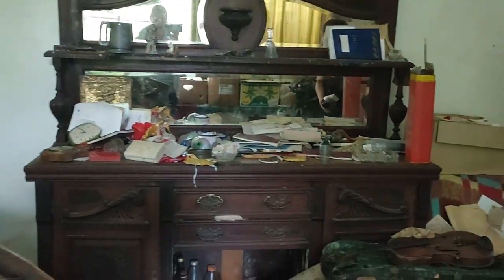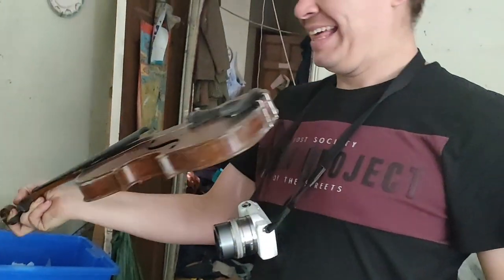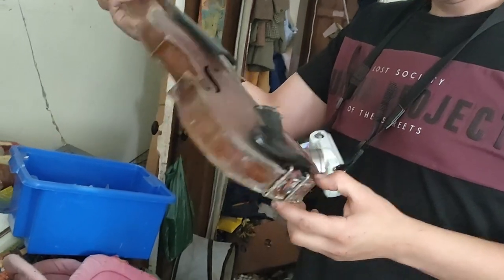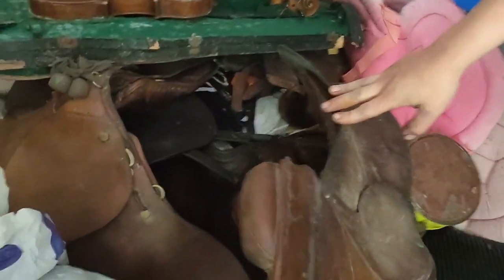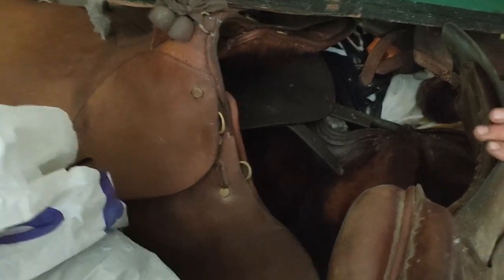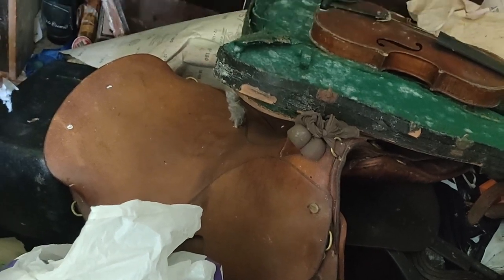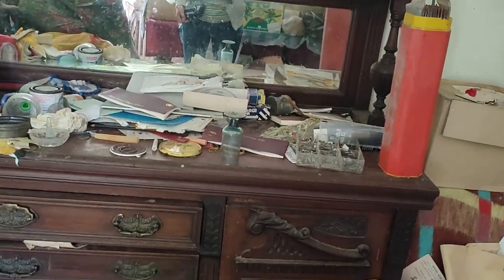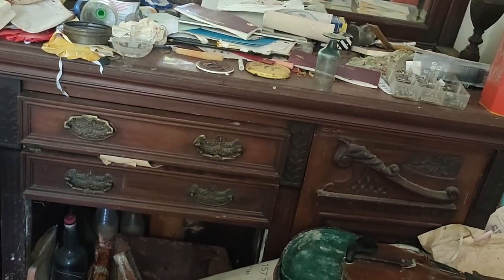Look, I've just found something interesting. Oh, we've actually got to tread all over this stuff to get round. It's quite old. Old violin with the case. Oh wow, horse saddle. They're cheap saddles, eh? Look, this one, another one. Oh, this is amazing. It must have just collected all sorts. I'll try and get over here because there are some cool things down here.